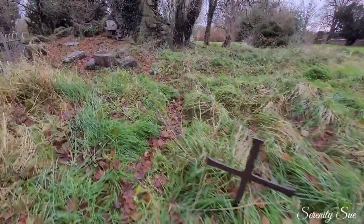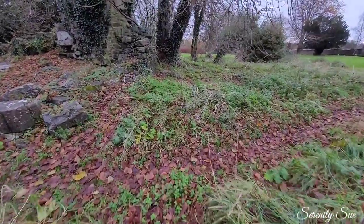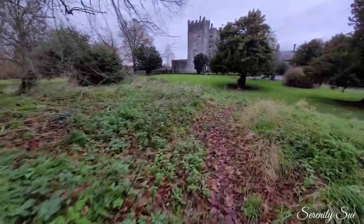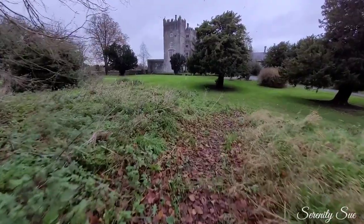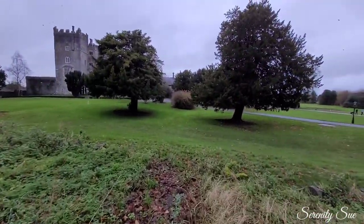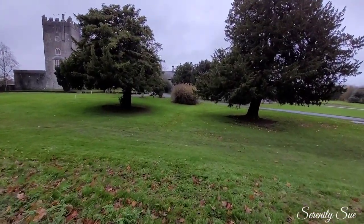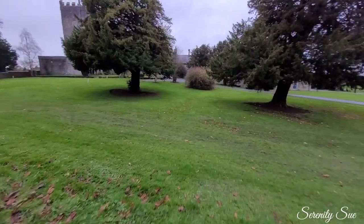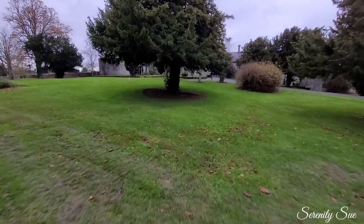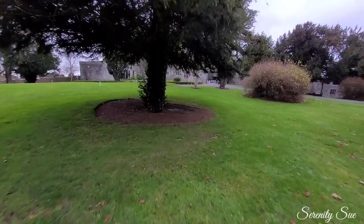An iron cross there. So it seems to be a mixture of graves in here, but excuse me, those big crosses that are lying down are of the family that I presume owned Kilkea Castle. But if I make my way across here, there is something under this beautiful tree. Let's see what this is.